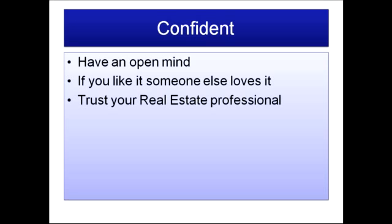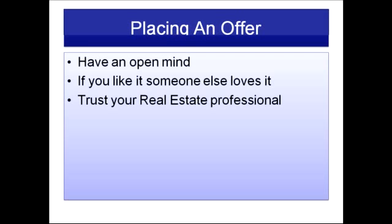If I tell you come back to this property, the property might be sold because someone else loves it. So if you love it, do what it takes to get the property. Trust your real estate professional. A lot of people need to trust their real estate professional. They are a professional for a reason. They know the market. They've been through it. So when they're asking you and telling you different things, listen to their advice.